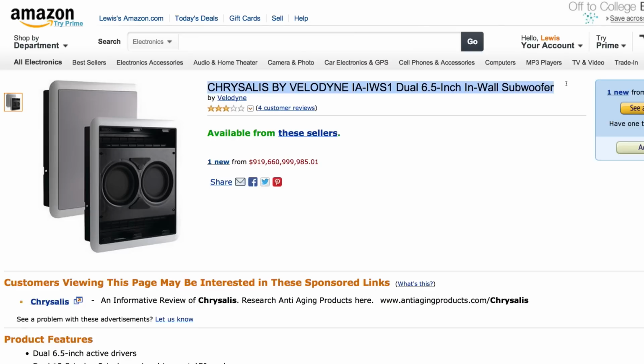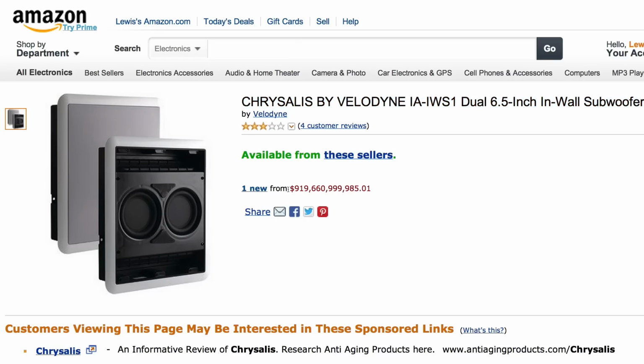Item number one, the Chrysalis by Velodyne IA-IWS1 dual 6.5 inch in-wall subwoofer. Sounds like an everyday product. Well, guess what? It isn't, because this item is going for $900 plus billion. Yes, you didn't hear me incorrectly.